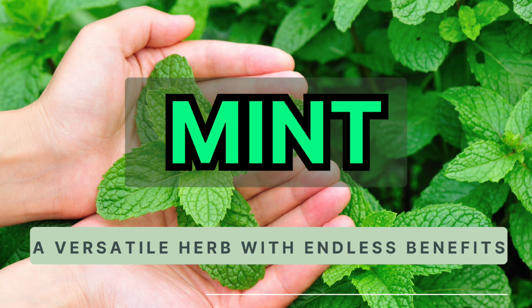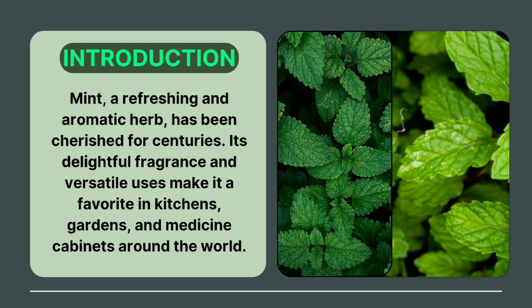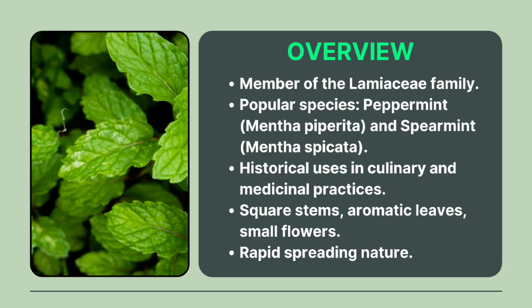From its delightful fragrance to its countless uses, mint has been cherished for centuries. Mint, a refreshing and aromatic herb, belongs to the Lamiaceae family. The most popular species are Peppermint, Mentha piperita, and Spearmint, Mentha spicata. Historically, mint has been valued for its culinary and medicinal properties, dating back to ancient civilizations.